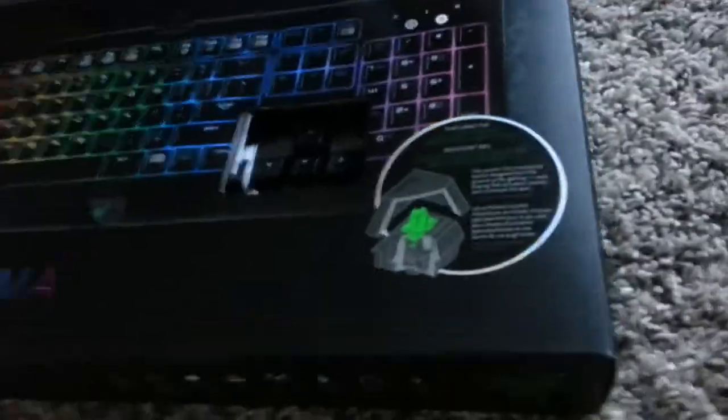Sorry guys, I just locked my phone. That was kind of stupid. But look at that mouse. Let's unplug it. Now let's go to the keyboard, the beautiful, beautiful keyboard. We're gonna keep all the extra stuff that came with it though, of course.